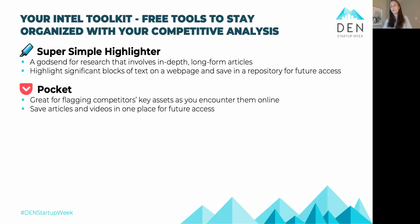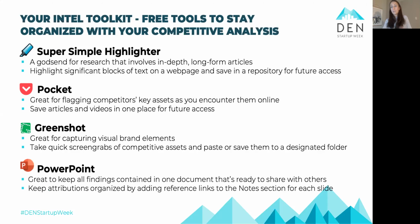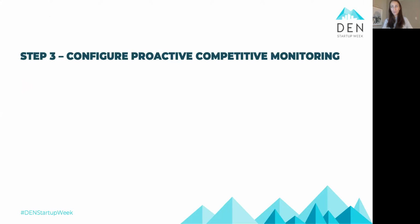Pocket is a great tool for flagging articles and videos in one place for future access, both offline and online. Screenshot is my go-to screenshot tool that allows you to paste screenshots, but also automatically save them into a designated folder that you can create for competitors. And PowerPoint is my go-to for keeping all findings contained in one document that's ready to share with others. You can keep your attributions and reference links organized by including them in the notes for each slide so that you can keep track of where each piece of insight is coming from.